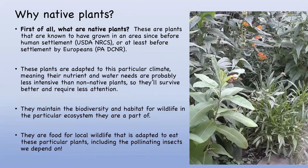Maybe you've heard a lot of buzz about native plants. What are they and why are they important? Well, first of all, a native plant is considered to be something that has been here in a particular area since at least before the time of settlement by Europeans. These plants tend to do well in a particular climate because they are adapted to that environment, meaning that they may need less nutrient input or water input, and they'll thrive in a particular place. And they'll maintain the biodiversity of a particular area and provide habitat for wildlife that lives in that area also.